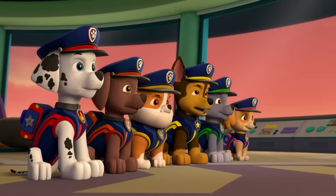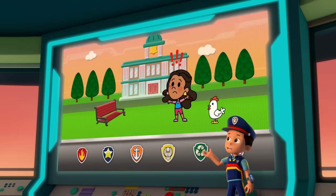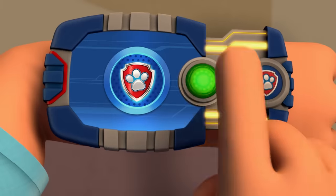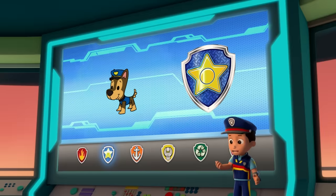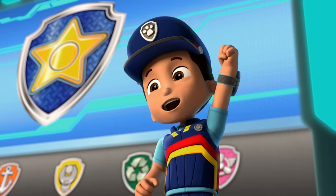Paw Patrol, ready for action, Ryder, sir! Thanks for coming so quickly, Pups. Cell phones are disappearing all over Adventure Bay. Oh, my! Kelly! And people can't call us for help. That's why this is an ultimate police rescue. Chase, I need you and your police skills to lead the team. We're gonna need all you pups to crack this case. All right, Paw Patrol is on a roll!